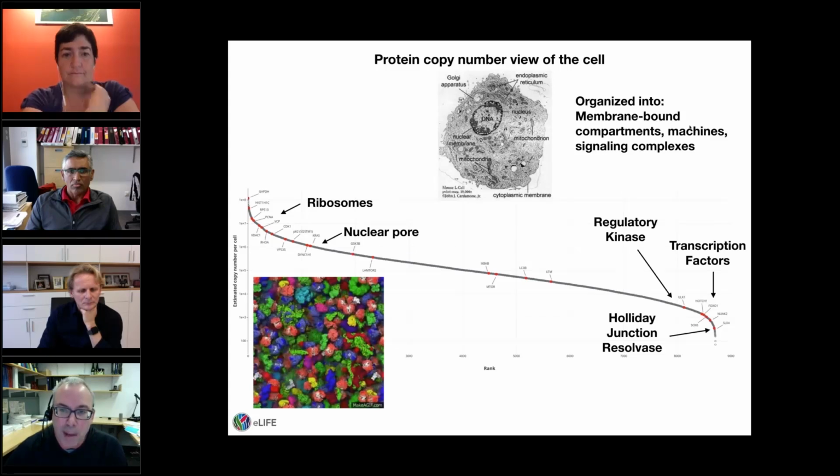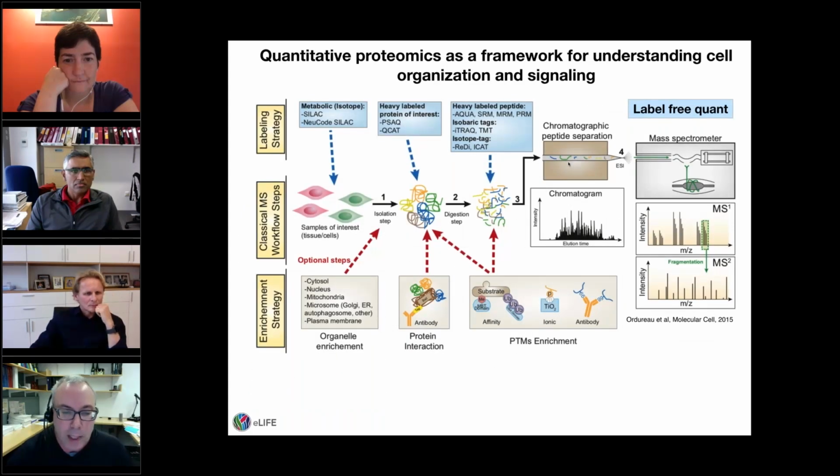These are often membrane bound, although they don't have to be. There's now a large amount of interest in understanding non-membrane bound compartments. There are also machines, and as Anne-Claude talked about, there are much more dynamic signaling complexes that are present. And so the question is, how can we analyze all of these different components in a quantitative manner?